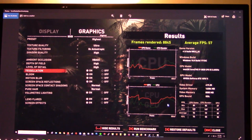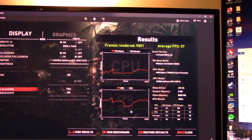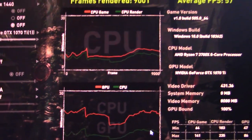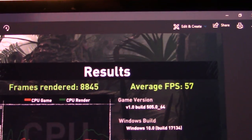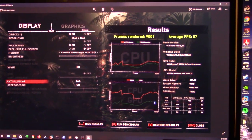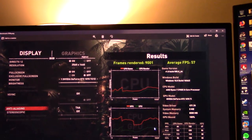So then if I go to my newest benchmark, same settings at 1440p, we can see that the CPU is much faster, it took less time to render each frame, much less so than the i7. So clearly the CPU is straight up better. But now we're GPU bound by 100% versus 95%, and it's the same average FPS. It rendered a few more frames, so it might be technically a little bit higher, but it's pretty clear to me that the slowest link here is my 1070 Ti, which is actually okay because that's still a really powerful GPU. And the fact that my CPU kicks its ass means that I don't have to swap out my CPU for quite a few years, which I'm happy with.